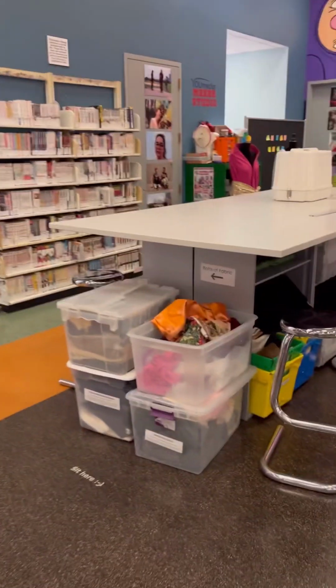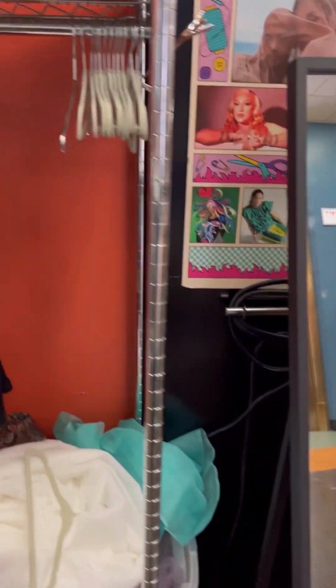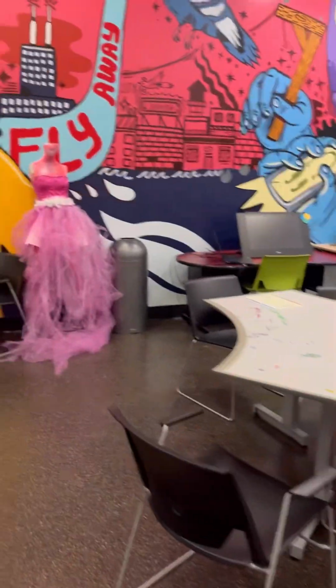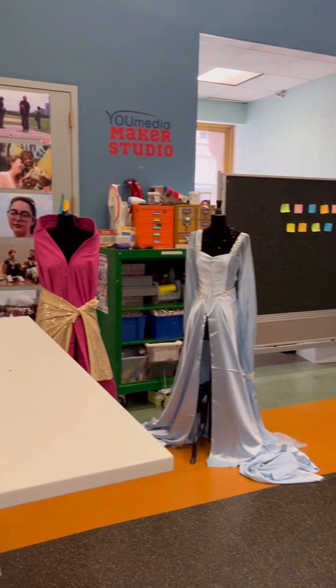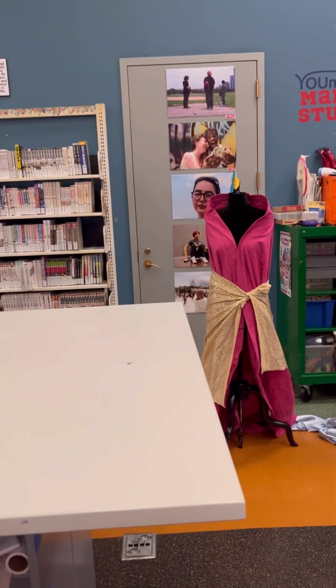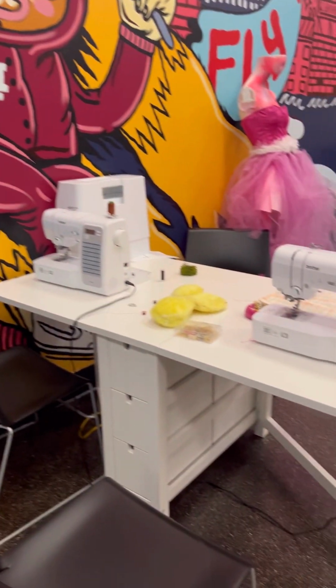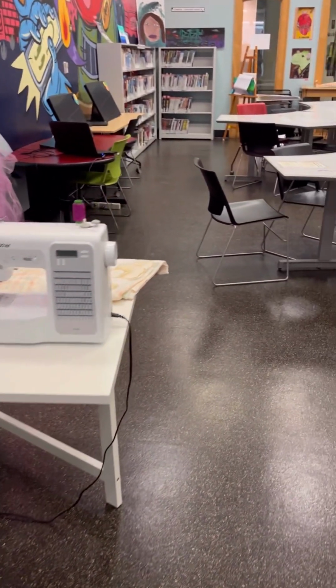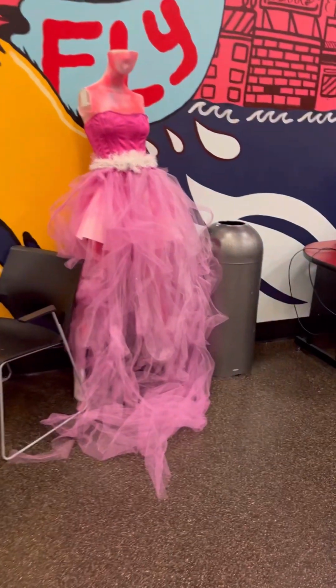Now, this corner over here is the fiber arts section where they have all sorts of fabric and sewing machines for teens to use free of charge. They can come in and design and create whatever they want. They have access to embroidery tools, knitting, really any sort of fiber arts can be found in this corner. And like I said before, everything is free to use. Teens don't have to pay to use materials or tools such as the sewing machines. They can come in and create whatever they want.